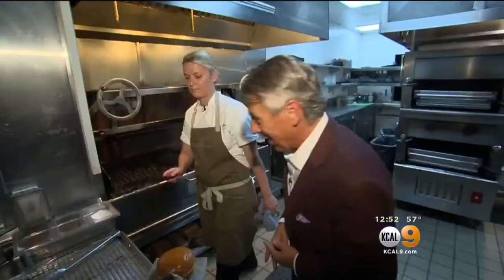It's Tony's Table today. He's at the Standing Room in Hermosa Beach, where the chef is making a hamburger with bacon, blue cheese, and onions.